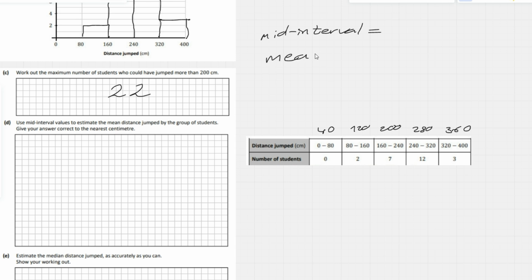Now let's explain what the mean is. So the mean is a form of an average. The way that we calculate mean is all entries over number of entries. So what does that mean? So all entries we're going to add up.